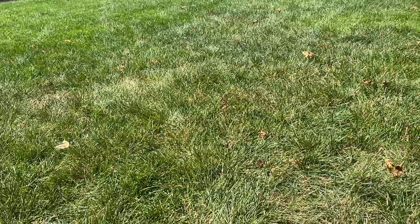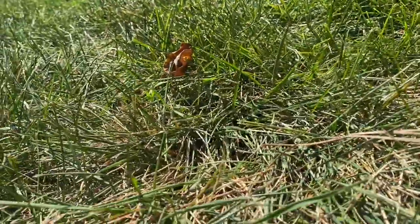Okay, most of this fescue holds up pretty good in the heat, and this time of year you see something like this and your thoughts go to some kind of fungus, but we can definitely tell that this is a heat and drought stress issue.